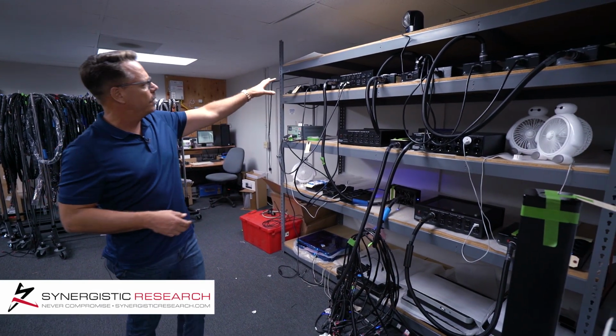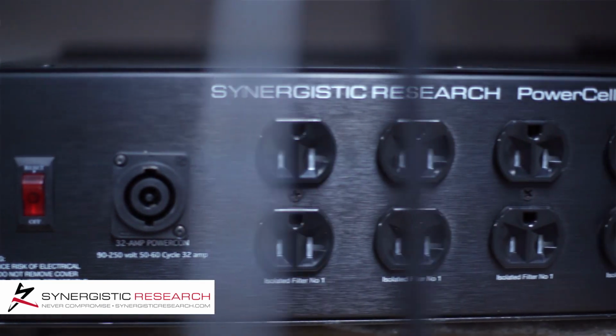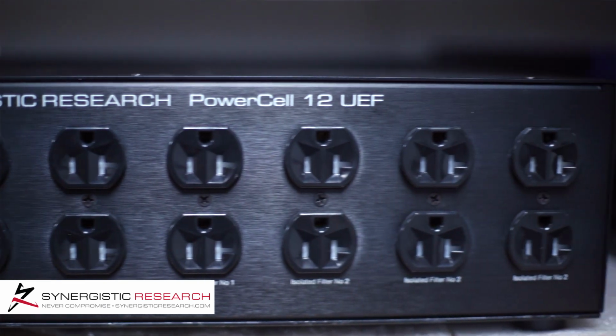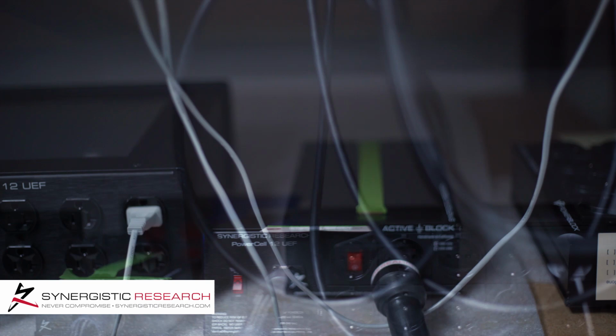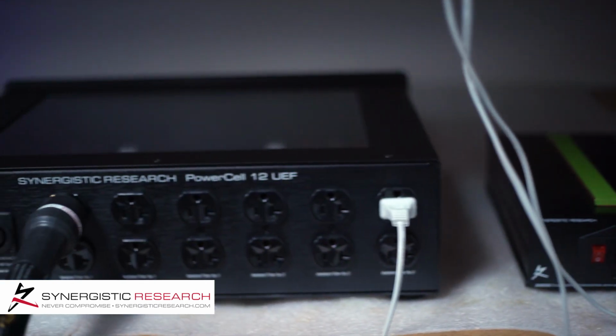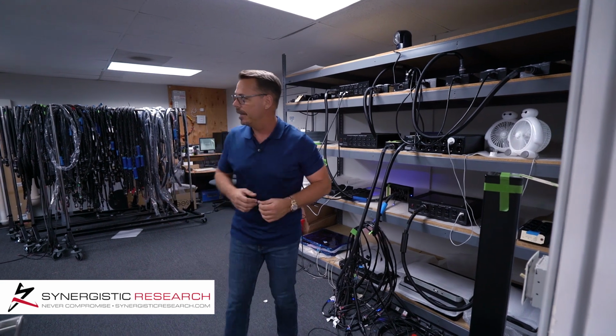This is where we put our power cells after they've been built, and we run them for at least 1 week to make sure that no components will fail, and also to give it a little speed up the burn-in process so that our end users can realize maximum performance quicker rather than later.